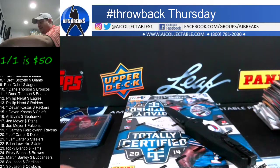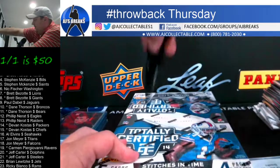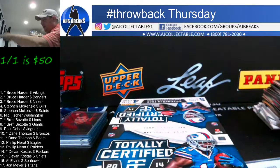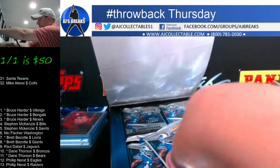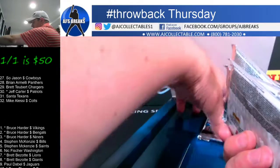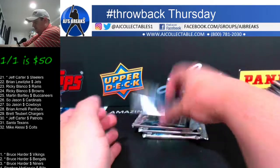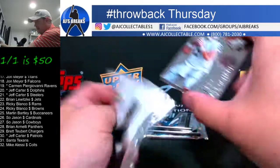All right. Last box. We have a pretty good break for a throwback. There's always some unfamiliar names in throwbacks, but we've gotten pretty good. Giant box, four packs. Ridiculous. Huge.